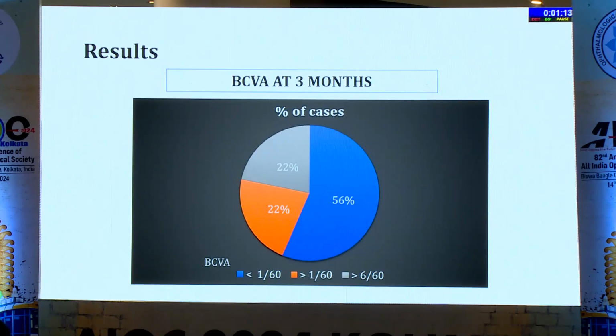Regarding BCVA, almost 56% of patients had BCVA of less than 1/60, and similarly 22% of patients had BCVA of more than 6/60 and more than 1/60.